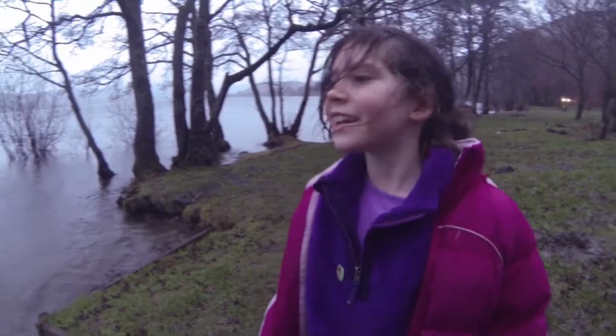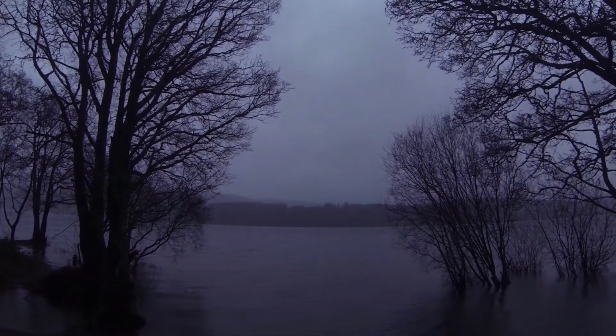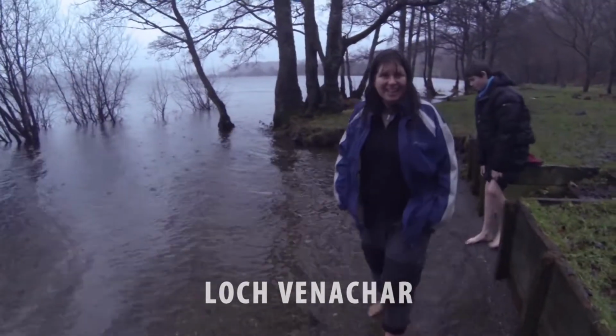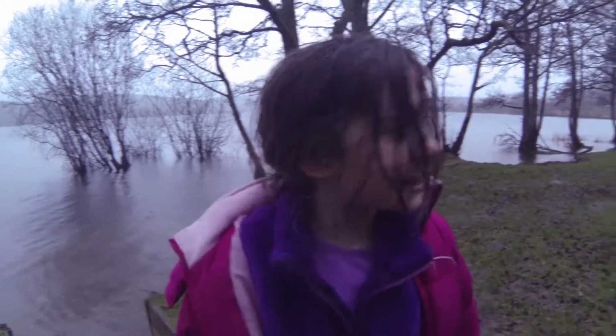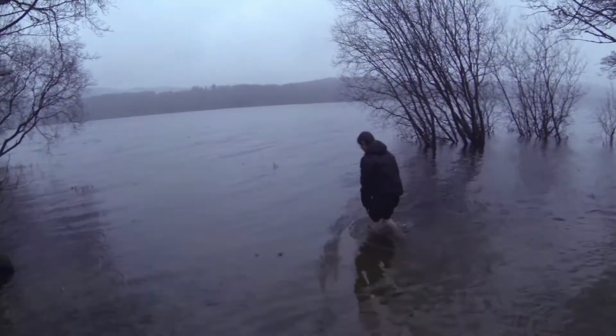So this is Vinegar. Might be our final one, we don't know yet, but it is our final one. Is it? It's lovely and warm, this one. I did it! I did it! It's not quite dark yet, but it is pouring down.